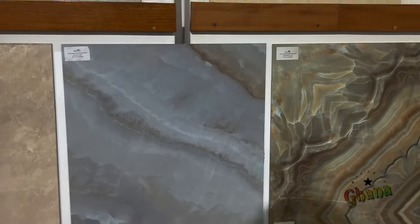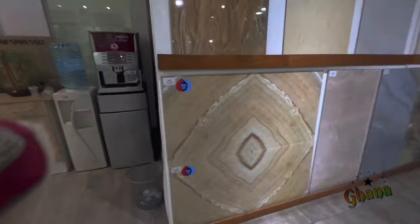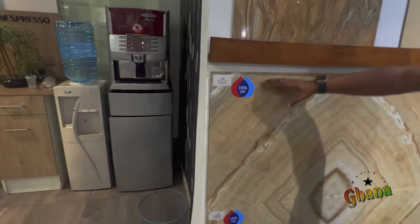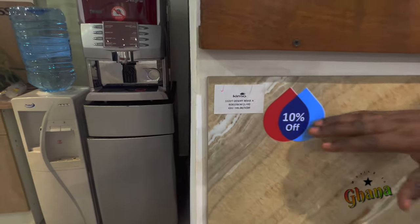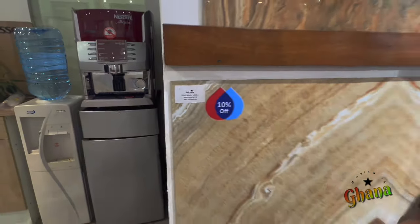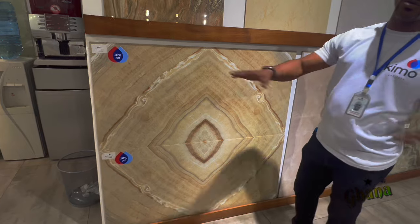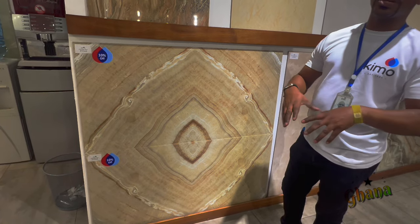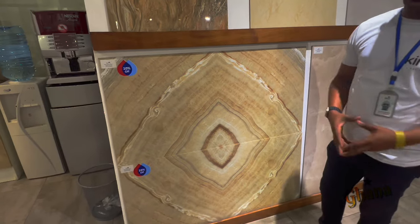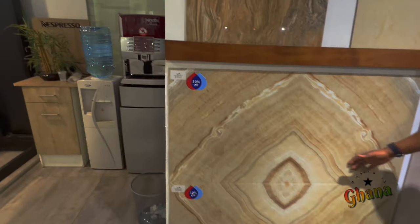So we're starting from here. I know these are some of the tiles you have. This is a 60 by 120. It's a tile that you can use as a design around your tiles. Sometimes when you have plain tiles on the wall, you want something to create a mat or a feature design on the floor to make it look different. So you can go for something like this. And this is on promotion as well.